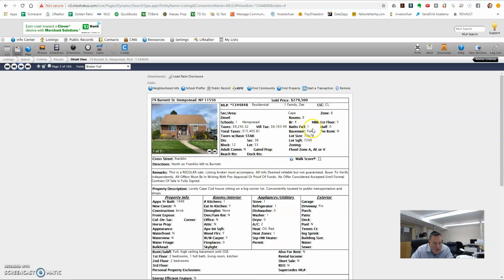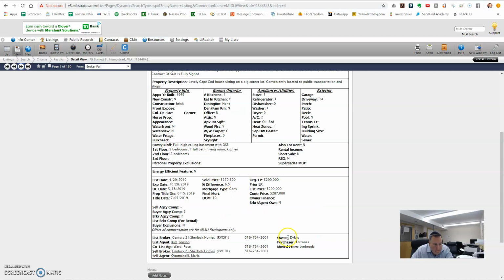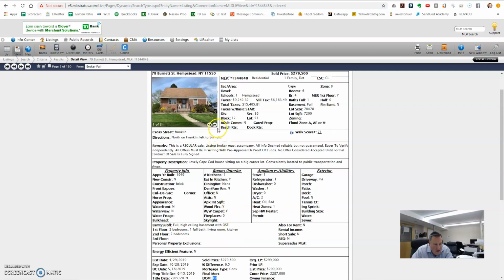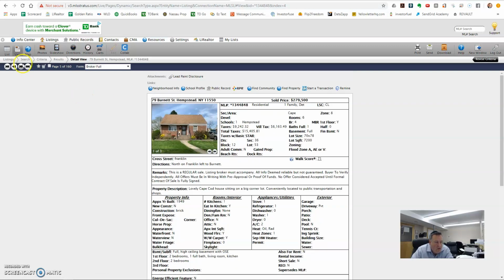This is a 4-bedroom, 1-bathroom Cape. It's a regular sale. It was listed for $299. It went into days on market 19 days. So I think they priced this a little too low. They listed for $299, went into contract for $287, and then they got some kind of concession on it. It probably could have got more on a retail sale, but there's no interior picture, so it might be really bad inside. Okay.